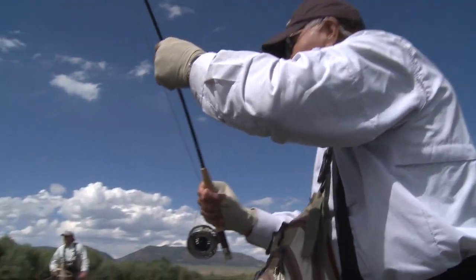Due to the river's fertility and abundant hatches, it's common to find wild fish over 20 inches in our pools and back eddies.